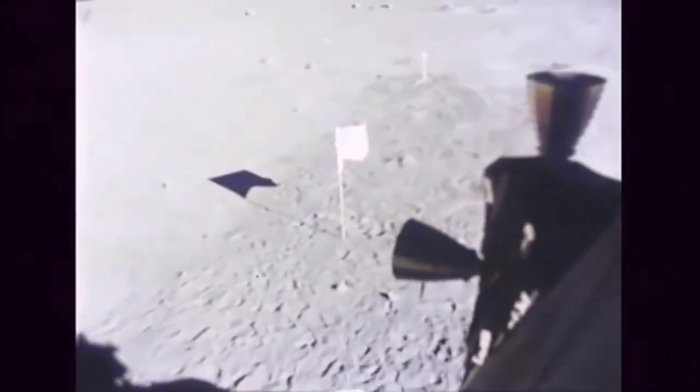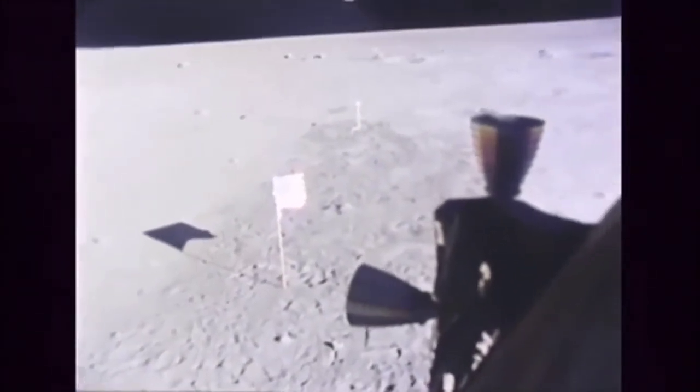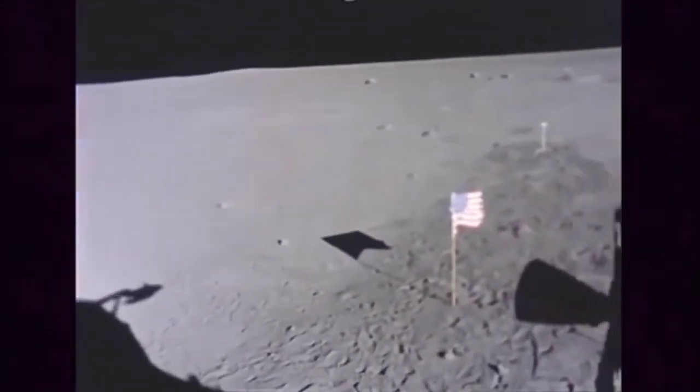First, check out the double shadow from the LEM, indicating multiple light sources. Strike one. And then as the camera pans to the right to reveal the flag, take note of which direction the flag now is pointing. Strike two. Now the camera will pan back to the left and you'll see the double shadow again, but then they cut the video and start again, and this time the double shadow has been eliminated.